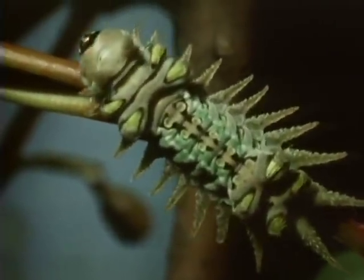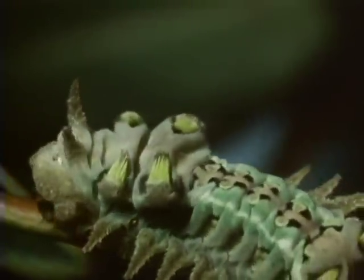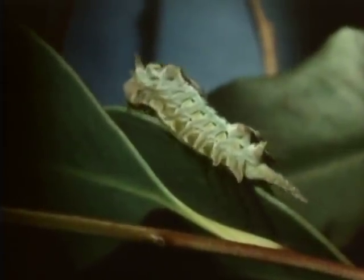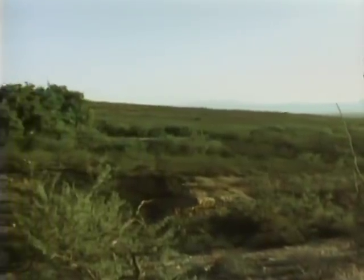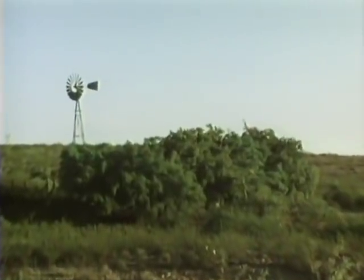And this Australian caterpillar speaks for itself. Let's take a broader view and see how natural selection designs the appearance of communities of animals in two different environments. The first is in the desert of southern Arizona, where conditions are harsh and food is scarce. Yet the land around the windmill conceals a great deal of life. On the gravel of this anthill, a horned lizard is almost invisible as it laps up the scurrying ants.